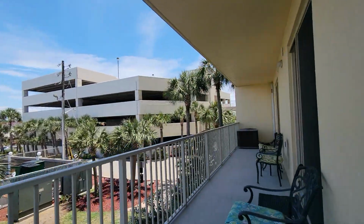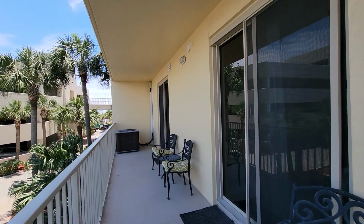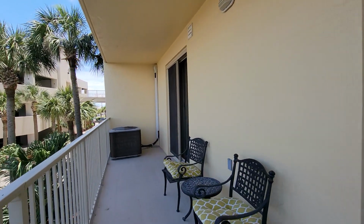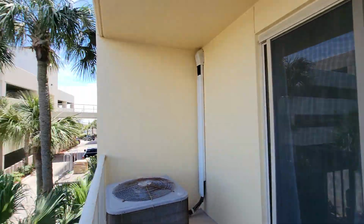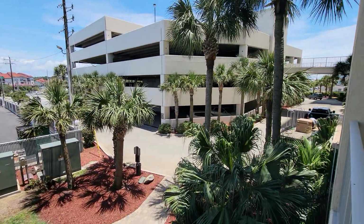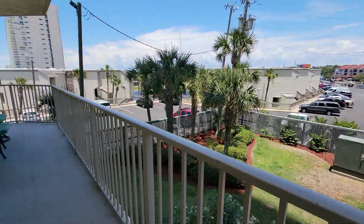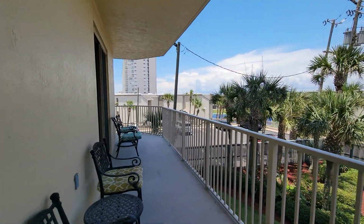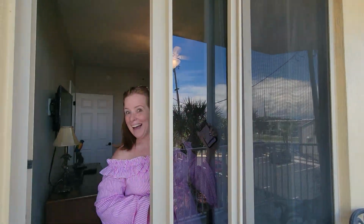So here is the other side of the unit. We got 2 more bedrooms on this side with balcony doors for each bedroom there. So you can see the parking structure right there, a little green space right here. Wonder if this door is open. Nope. We'll try the, oh, hey, there we are. Come in.